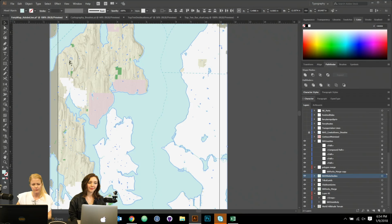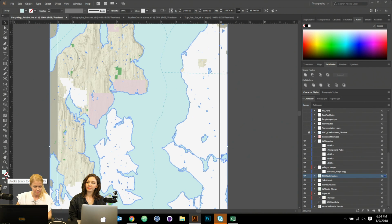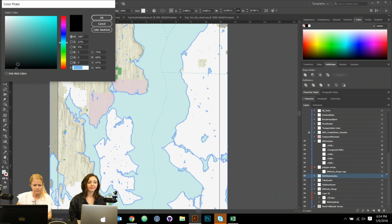Ooh. Cool. So yeah, it kind of just duplicated that. You can't tell because there's no stroke on this yet. But let's make it have a stroke.